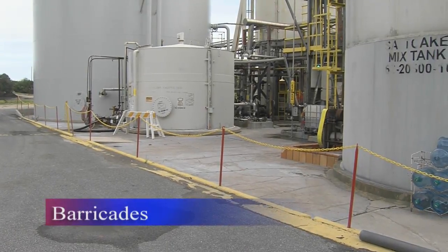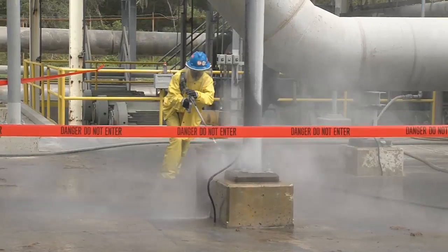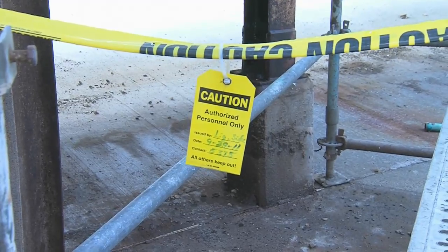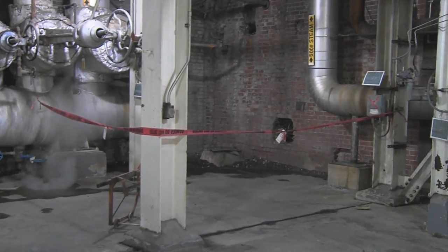All barricades do not look alike, but all of them are in place as a warning to stay out of an area. Yellow tape indicates an area where caution should be taken. Red tape indicates an area where danger is present. A sign must be attached to the barricade tape indicating the reason for the barricade. Do not enter a barricaded area unless you're authorized to do so.